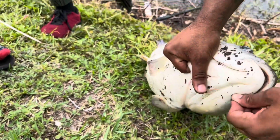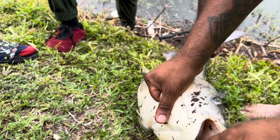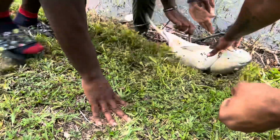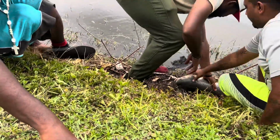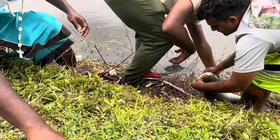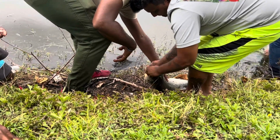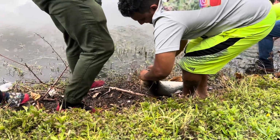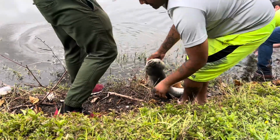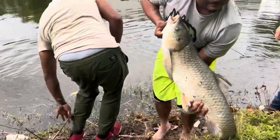Jesus. Oh my goodness. Good job, man. Good job on that grab. Oh man. Oh shoot, oh gosh. Get him. I got him. We wanna get the hook out and get him back in the water ASAP, guys. All right, hook's out, boys. I'm gonna get a quick photo of him. Y'all come behind me. Come here, there he is.